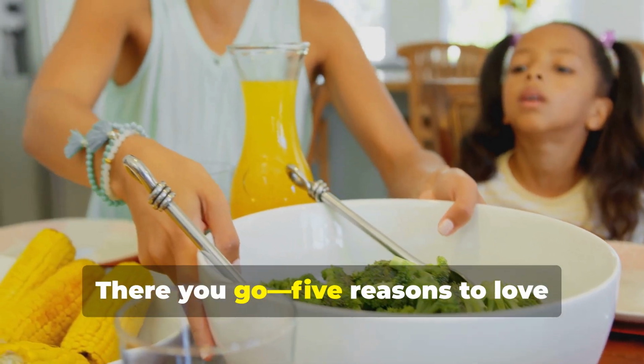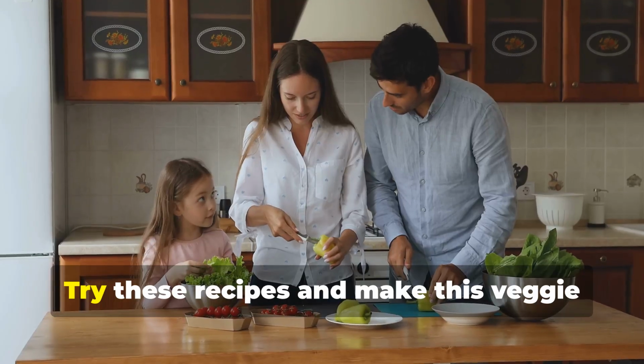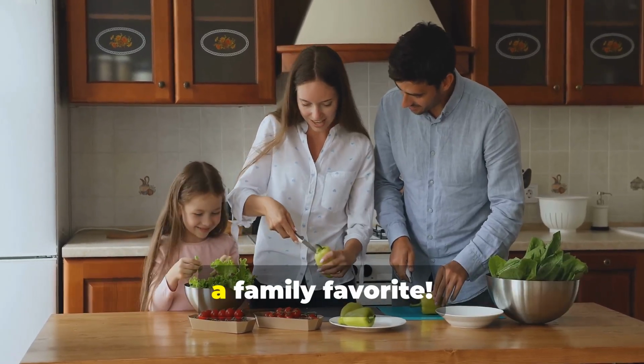There you go. 5 reasons to love Brussels sprouts and 5 easy ways to cook them. Try these recipes and make this veggie a family favorite.